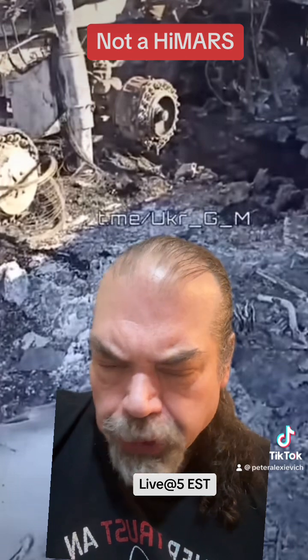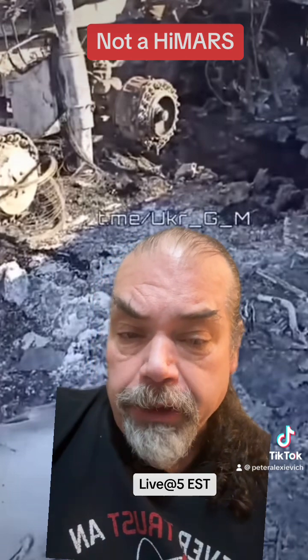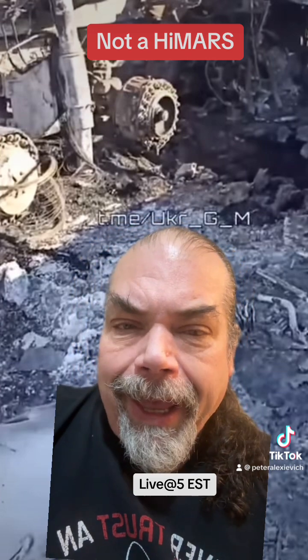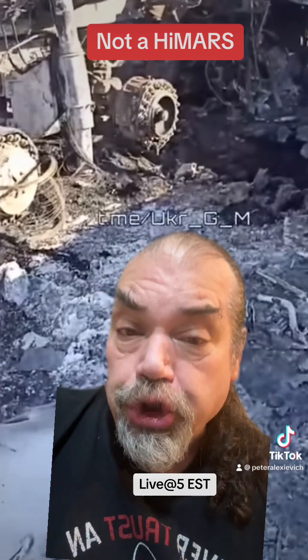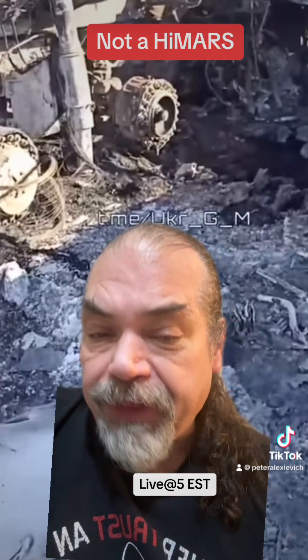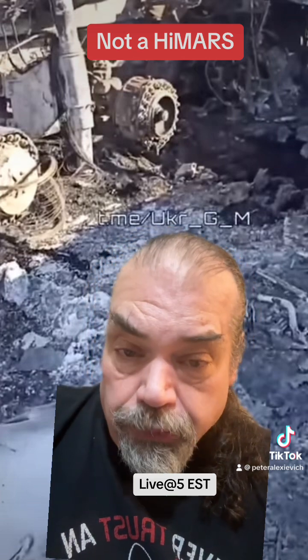Shrapnel damage doesn't look bad based on the pictures of them being loaded in, I forget, it wasn't a C-130, but it was a big aircraft. And this video claims to be the actual destruction of a HiMARS. So I don't know anything about weapons, but I believe the experts when they do their analysis, right?